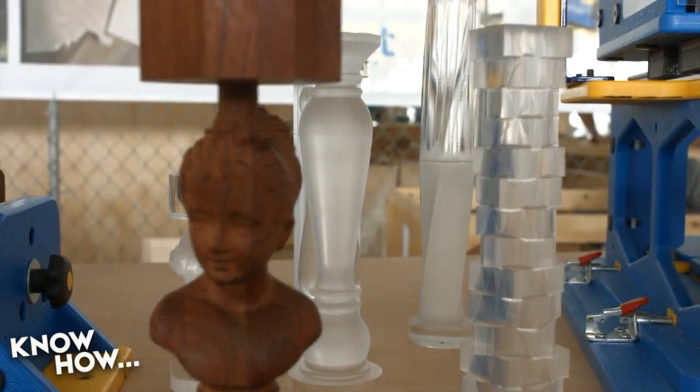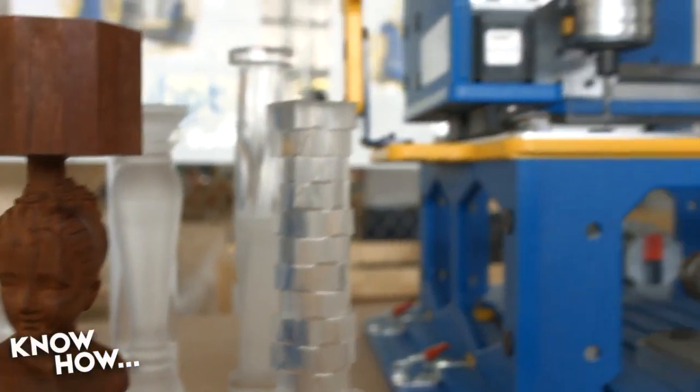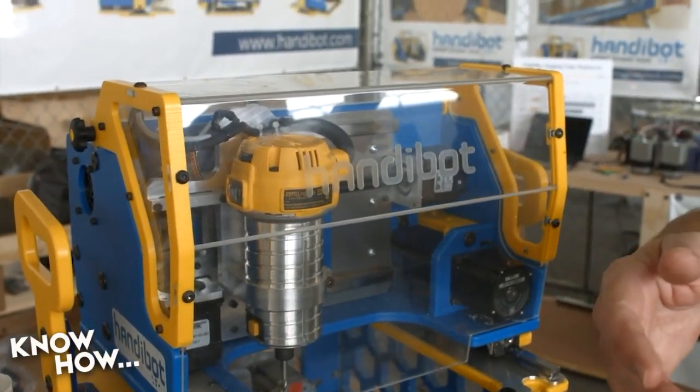Well, you're right. One of the advantages of the subtractive technique is that you usually have a wider range of materials available to you. And with HandyBots, wood, foam, plastics, acrylics of one sort or another, soft metals like aluminum and brass and copper are all machinable. You can make printed circuit boards, that kind of thing.